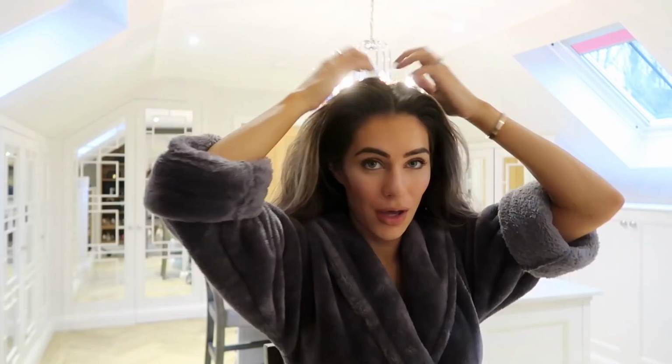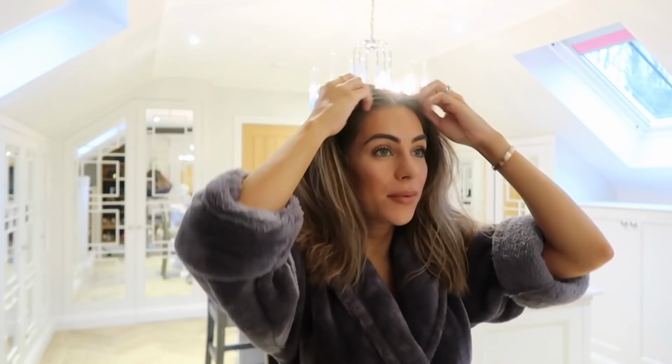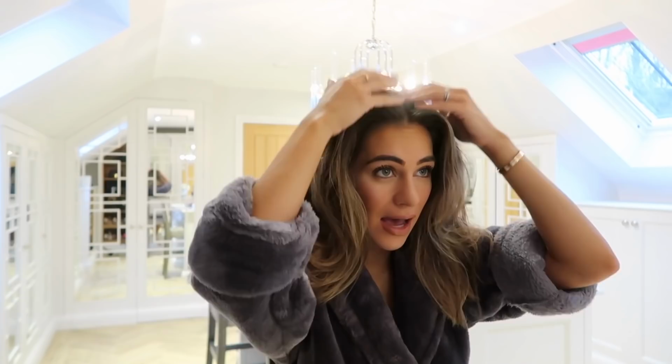Okay, so my hair is dry. I'm going to first of all straighten my hair, just because straightening my hair makes it easier to wave and makes it more manageable. My hair's quite puffy, as you can see, so smoothing it down ahead of waving it looks best. But also, I might just leave my hair like that today. I haven't really decided yet.